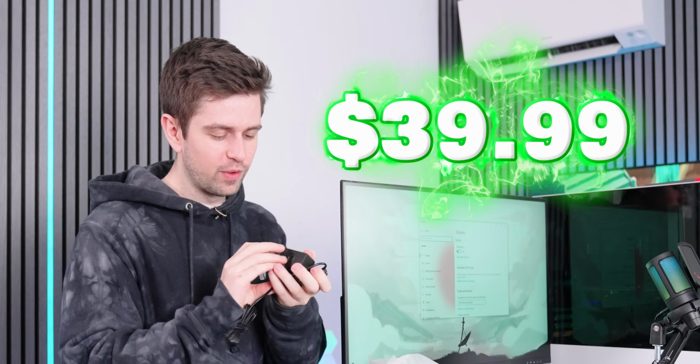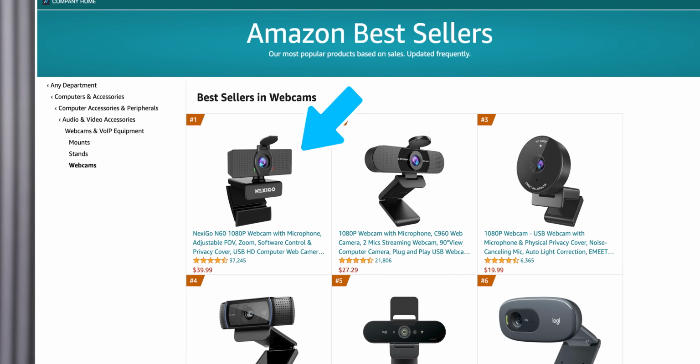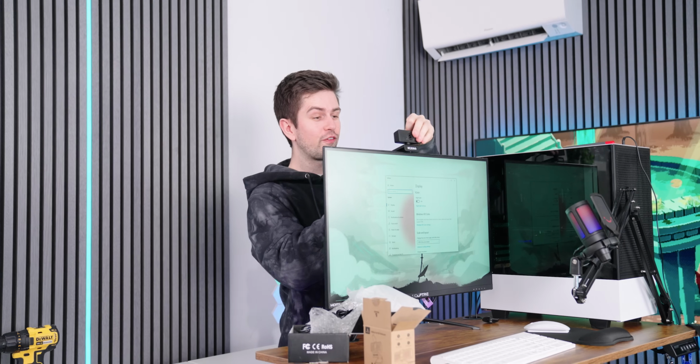And this is a webcam I've been wanting to test for a very long time. It's a really popular one. It was definitely the #1 best selling. It's the Nexigo N60, and this could become my new favorite budget webcam.